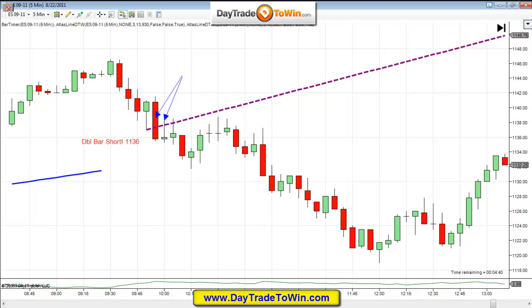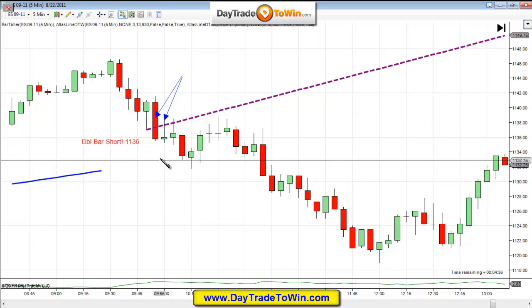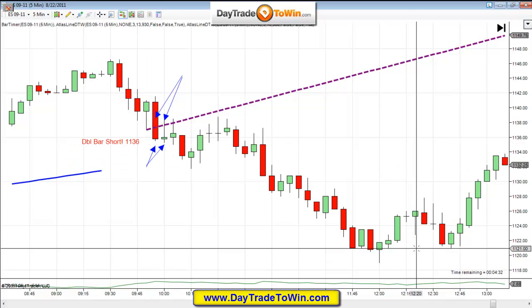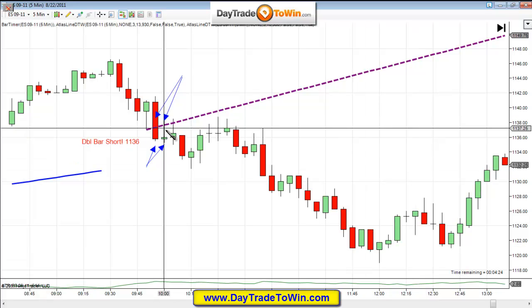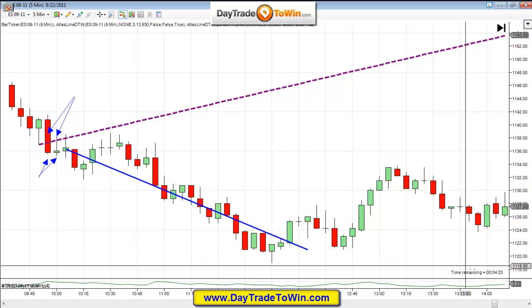And maybe I'll even pull up my dome. We'll take a couple of trades. And so this here is telling me that I should in fact go short. 2 consecutive closings dictates where price is going. It's below the Atlas line, and it never looked back. It kept on going.